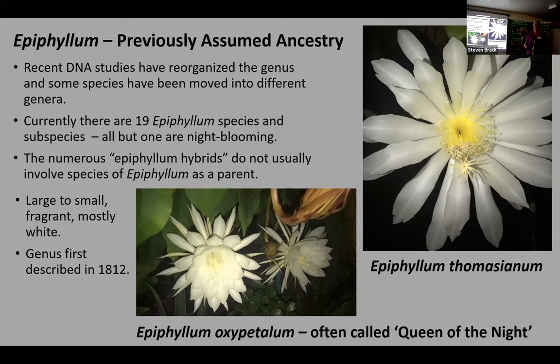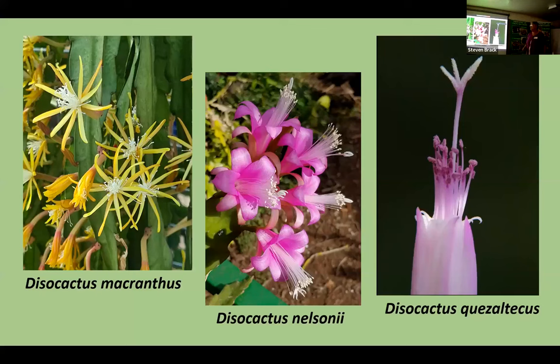What naturally pollinates them? In the wild, most of the day bloomers are pollinated by any number of different insects, but the night bloomers are pollinated by moths.